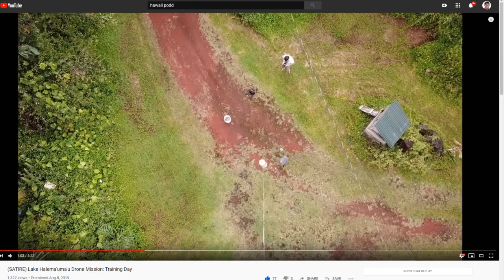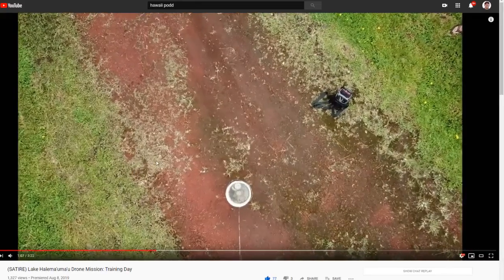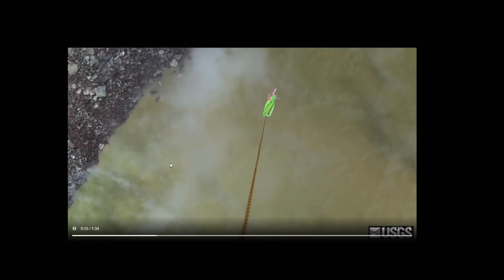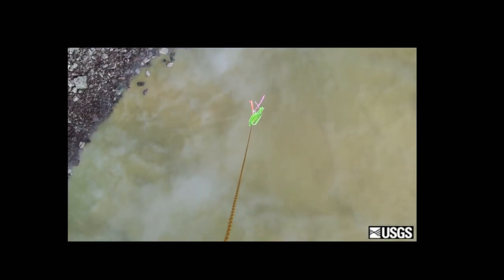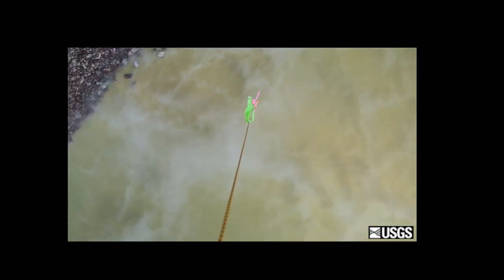All right, so footage of the drone. Oh wait, that's not the right footage. Oh. It's close. Oh, there it is. That's the footage. Yeah. These aren't similar at all, actually. These are completely different strategies, and they're doing completely different things. But yes, we have just water samples.